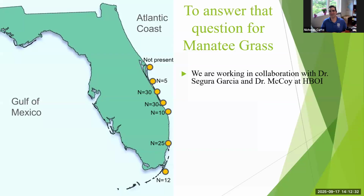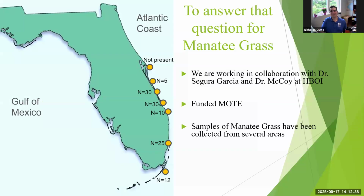To answer this question in regards to manatee grass, we are working in collaboration with Dr. Seagrass Garcia and Dr. McCoy at Harbor Branch Oceanographic Institute in a project funded by MOTE, which collected several samples of manatee grass from several wild areas that you see represented by the orange dots here. But along with those several wild areas, we collected from 2 seagrass nurseries, so Florida Oceanographic's and Harbor Branch's. For those who don't know, Harbor Branch also has a seagrass nursery as well.